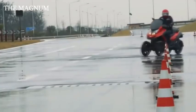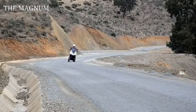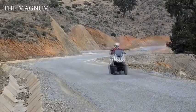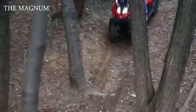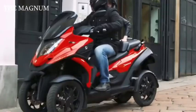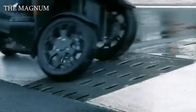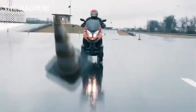Quadro 4 is a 4-wheeled tourist scooter. The manufacturer claims that it is a novelty, thanks to the 4 wheels and the unique technology of the tilting suspension HTS, which has stability and safety in all conditions. The tilt system allows this novelty to bend and turn at an angle of up to 40 degrees.